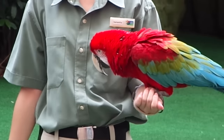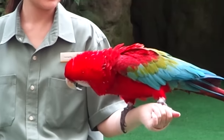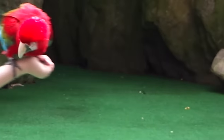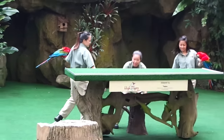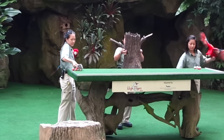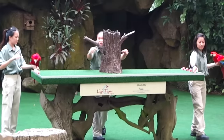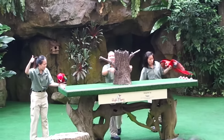Very good. Keep it up, okay? People on this side, you support Corky. Very good. By the way, Corky is our scarlet macaw, right? The louder you cheer, the faster your parrots will bring home the fruits. And they have four fruits to collect each, and they will bring it home to this hollow tree trunk. Supporters ready to cheer? On your marks, get set, go!